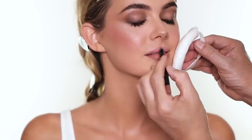To start, I'm going to define the lip shape a little bit. And this is a long wear gel pencil, so it lasts really well. Big smile for me. You see that I just follow Megan's lip shape because she has a gorgeous lip shape. You don't need to cheat or do anything at all. Then I'm going to fill it in a little bit. And then for the upper lips. And because this is a lip gloss, I'm going to use the lip liner to fill in the whole lip a little bit. This is a really gorgeous color.